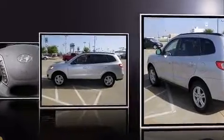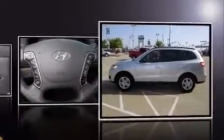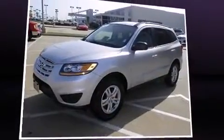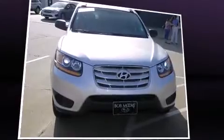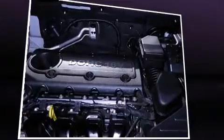Hyundai prioritized comfort and style by including a tachometer, power door mirrors and heated door mirrors, rear wipers, and much more. Audio features include a CD player with MP3 capability and 6 speakers providing excellent sound throughout the cabin.